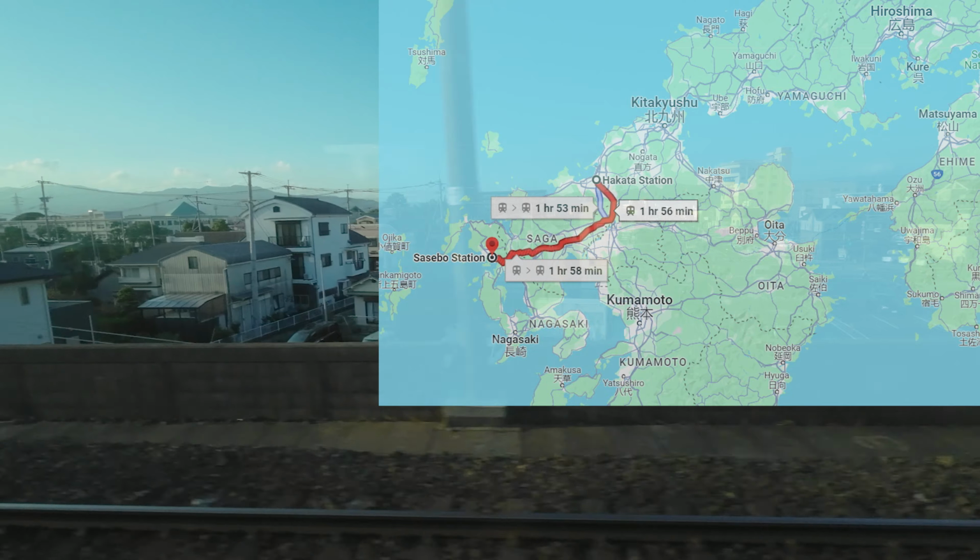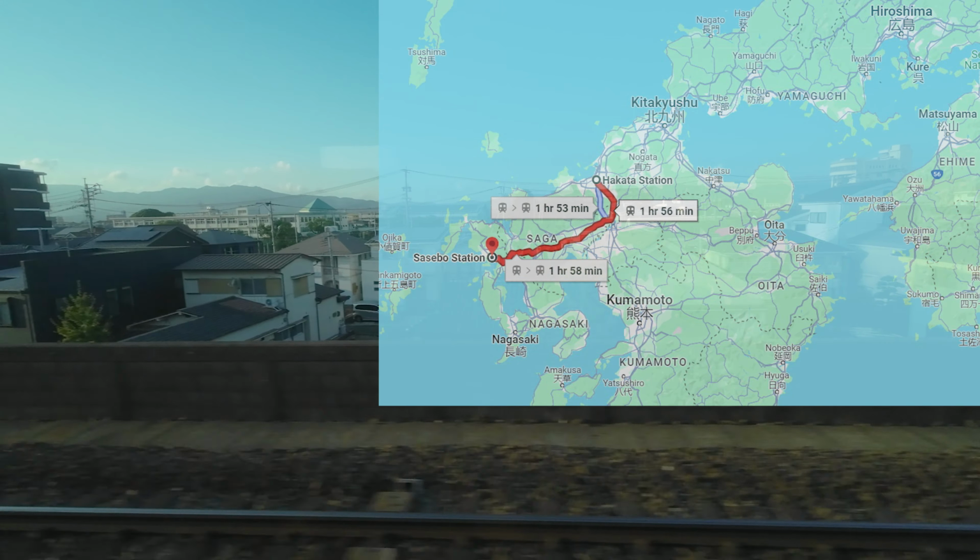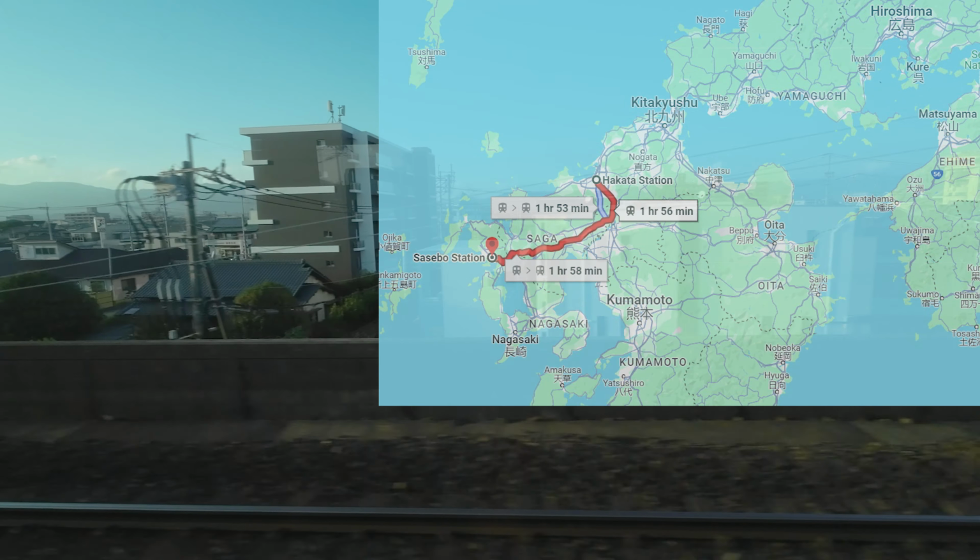Our train to Sasebo is leaving in just a few minutes. We will try to see more of Fukuoka later.